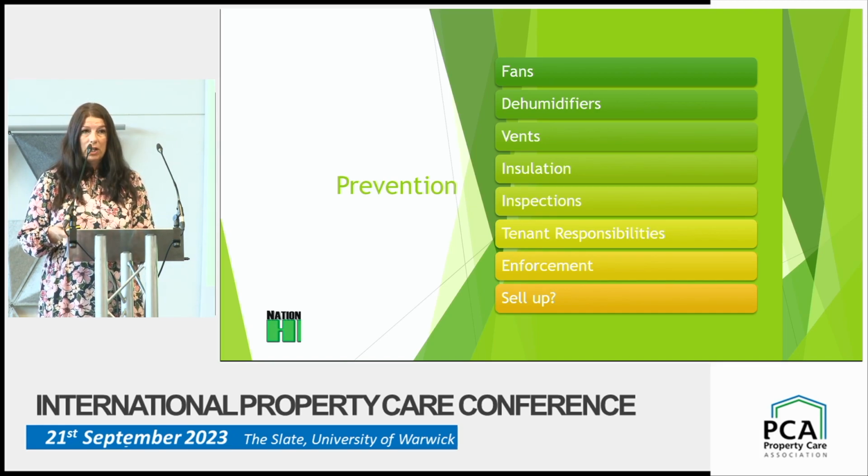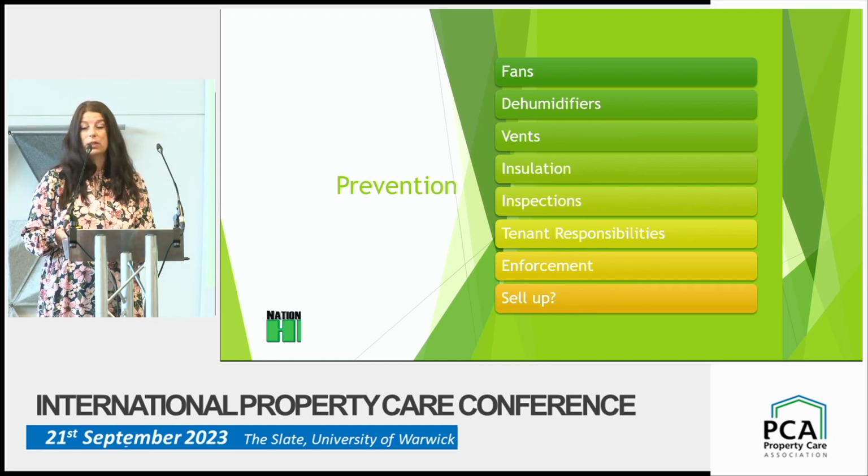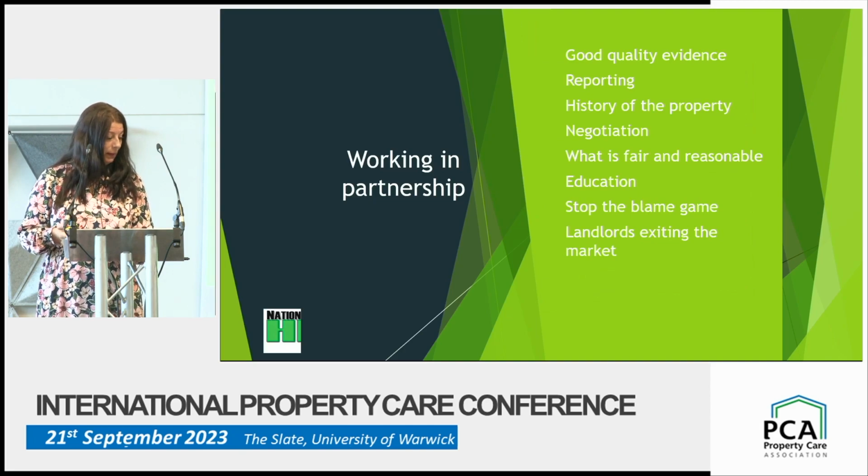The other consideration is that if we can't do any more to fix the problems, or the asset doesn't comply, or the property doesn't comply, is this a time that private landlords are looking at selling up? Is that an option? But then if they sell up and exit the market, then what happens? And if you tip the balance of one sector, you're going to tip the balance of another.